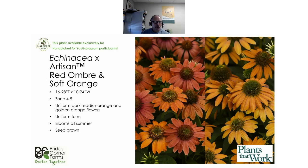On to more perennials. Let's face it, how many echinacea have come and gone over the last 10 years. We've been doing echinacea to death in a lot of ways, but there are still great new ones out there. This is Echinacea Artisan Red Ombre, I think I'm saying that correctly, and Soft Orange. Two new varieties that we have picked up that we love because the uniform form we think is amazing on this. The amount of flower power and the coloration on each of these make these plants special. And you can see how compact these are.